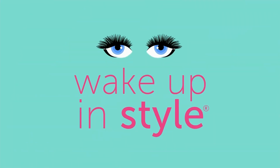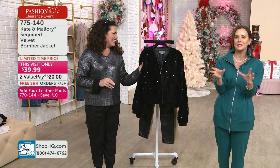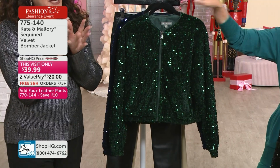Now we're going to get into a brand new low price on the velvet sequins bomber jacket. So good. We presented this to you real quick at the top of our show. Now 50% off for your first, down to $29.99 for your second. My New Year's resolution for you is to have more fun. Yes. Especially in your fashion, and this is a sophisticated, beautiful, exclusive way to do that. Colors, please. Incredible in the black. I think that's the place to start if you want to play it safe.